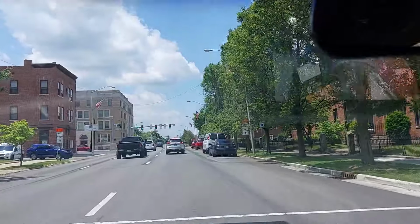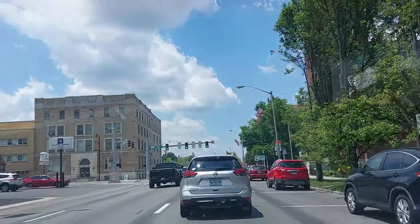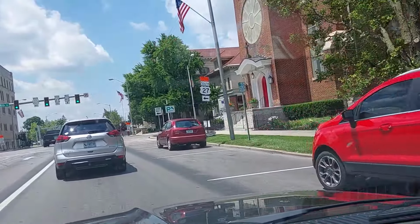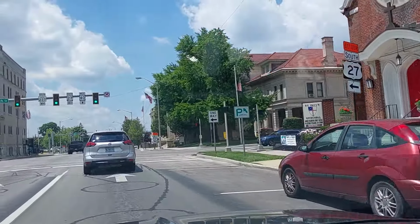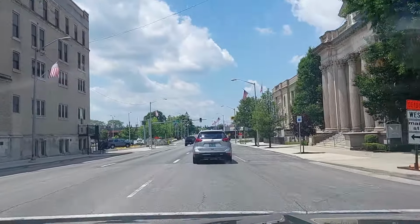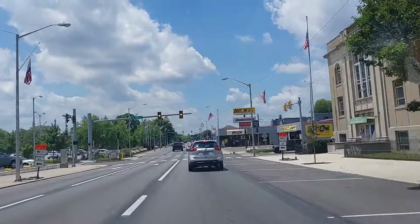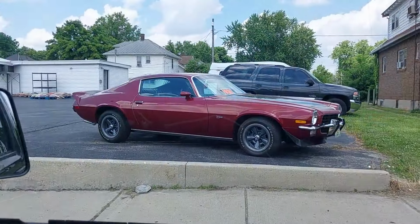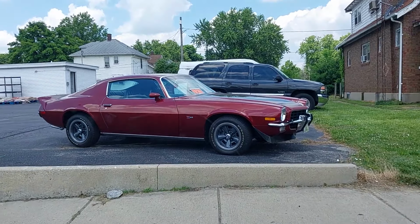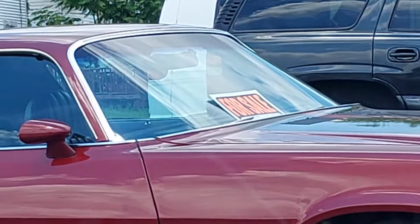Town of Richmond, Indiana. Anybody want an old Z28 Camaro for sale? I don't know if I can zoom in enough to get his information, but it's for sale.